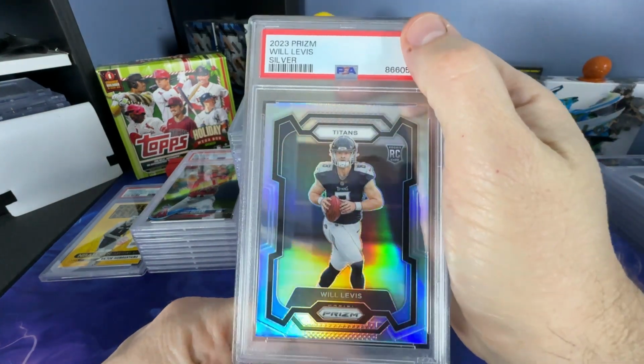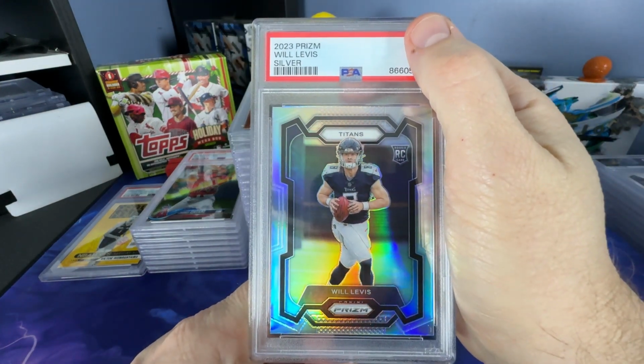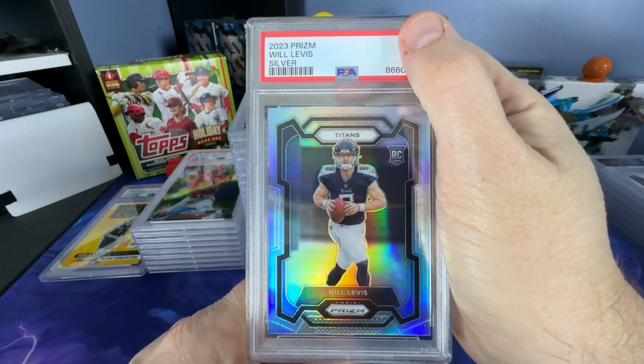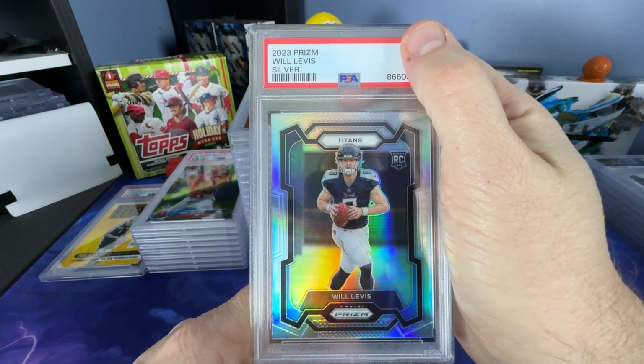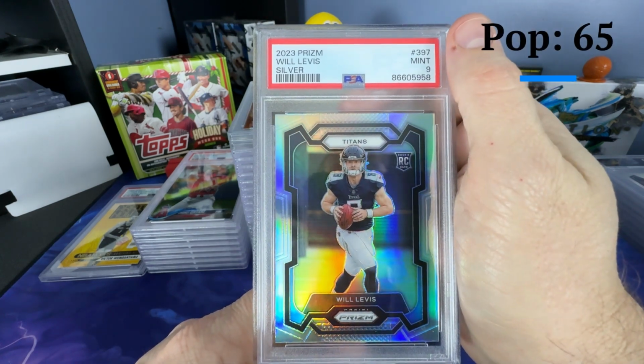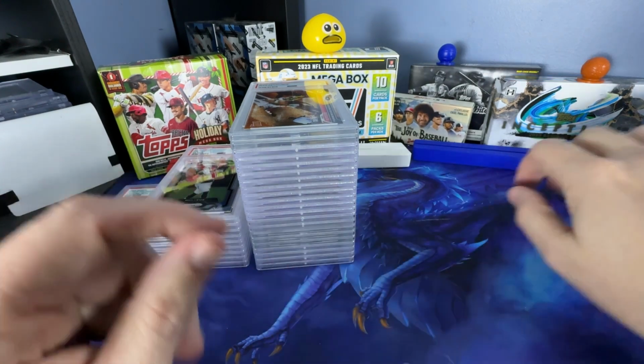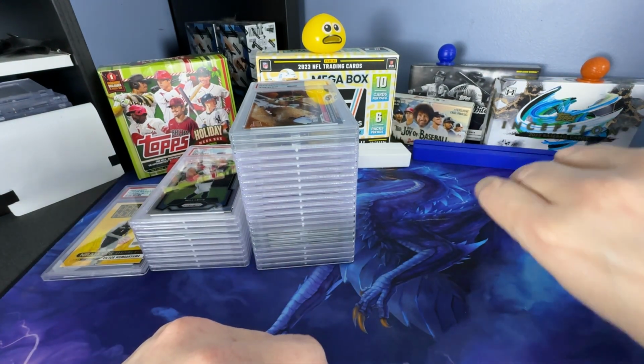All right, this one I thought was going to be big money. So it's a Will Levis silver. It's one of the quarterbacks in the class, and those always go for premium. Unfortunately, I got a 9 on it. I think it's still going to sell for a good amount of money. I just thought it was going to be in the hundreds, but I guess not.